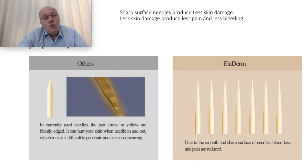Also, it has unique needles. These needles have a sharp surface. This sharp surface produces less skin damage, and you know less skin damage produces less pain and less bleeding also. Not only do we have few side effects because of the cooling system, but also because these needles are unique. You can compare these Eladerm needles with this one, which is very blunt.